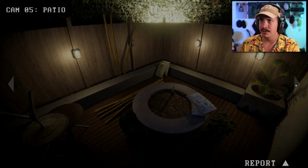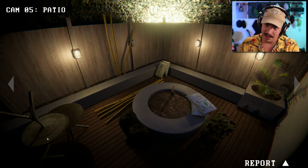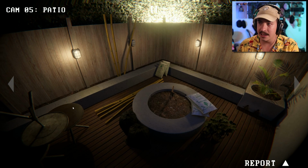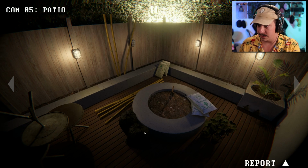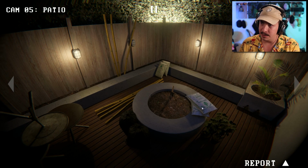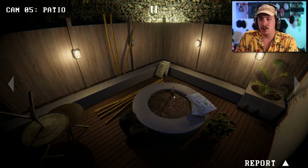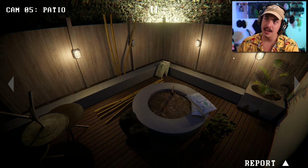I don't like room 302. Patio's got a lot of bugs out here. Our table's flipped over. Looks like they're cleaning this place up to make sure everything's getting properly set up here. Bamboo sticks, three of them are in, the rest are on the floor. Two trash bags, two plants, two things of fertilizer, little shovel, little trowel in the dirt. Oh, it's two more things back there. And that's pretty much it.